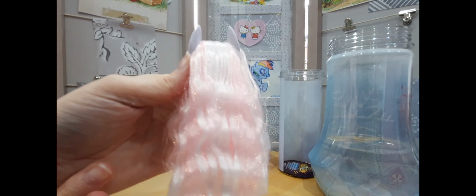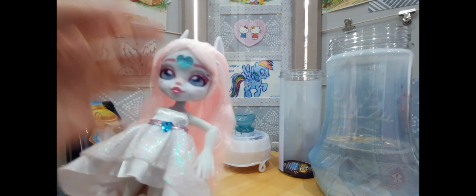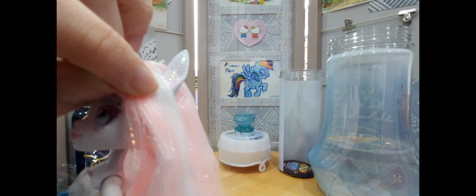And it's got tinsel in it. So I know there are some doll collectors out there who do not like tinsel. So word of warning, there's a little bit of tinsel. It's not a lot though. It isn't a massive amount of tinsel. It's very, very little. You can barely tell, as you can probably see there. And then she's got really cute rabbit ears. And there's a bit of glitter, as you can see here, on them as well.